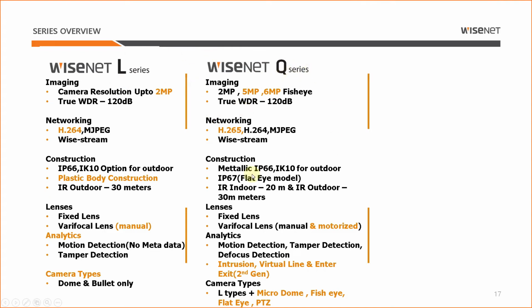Now lens: fixed lens and varifocal lens are both available in L and Q. But Q has the option of motorized, so remotely you can adjust the lens. In L, you have to manually go and adjust the lens. So for maybe 100 cameras, you will need an additional 1 or 2 days to go and focus each camera. With the Q series, you can remotely do the focus adjustment.